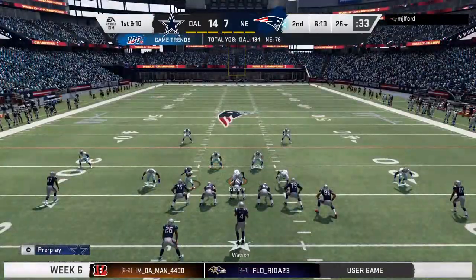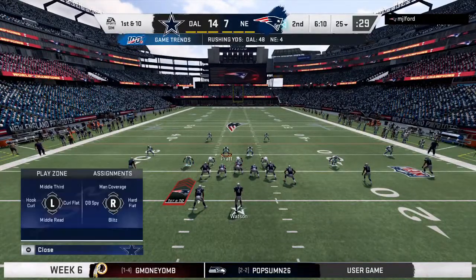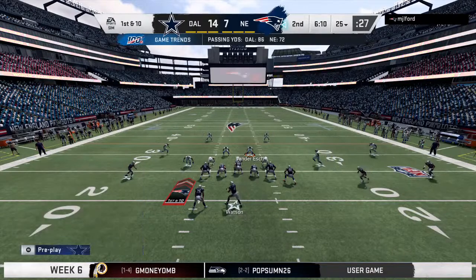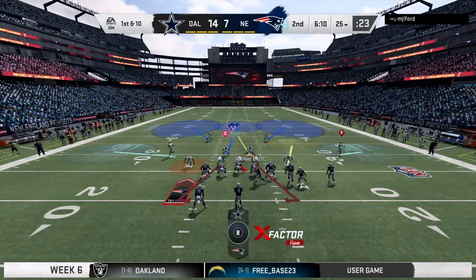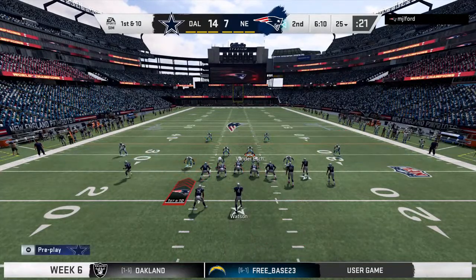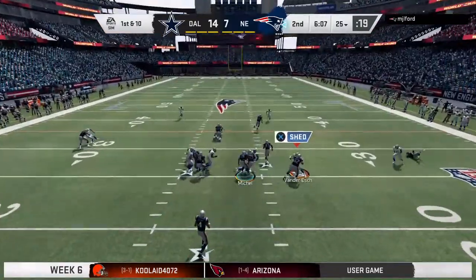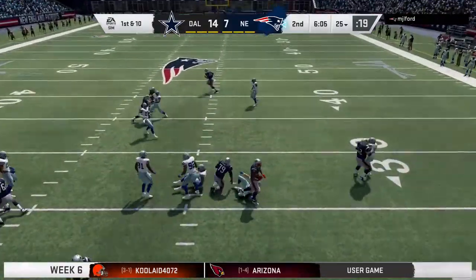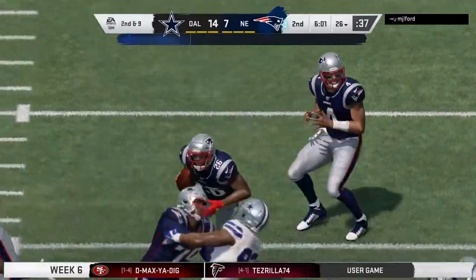The Pats at the line, ready to go. They trail a 1-score deficit, 14-7, as they come up 1st and 10. They begin with Michel on the ground. And not much to speak of. Call it a 1-yard gain up to the 26.